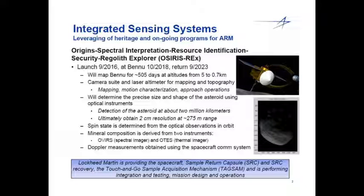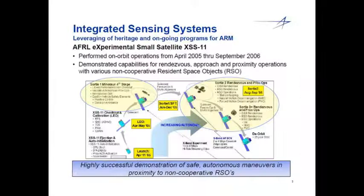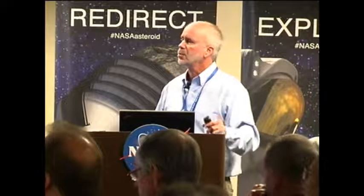Another mission further in the past, but similar type operations. I wanted to mention the XSS-11 mission, which most of you probably are familiar with, maybe not everybody. This mission was an AFRL mission, very successful, didn't do capture or contact, but did a lot of proximity operations with different non-cooperative targets.